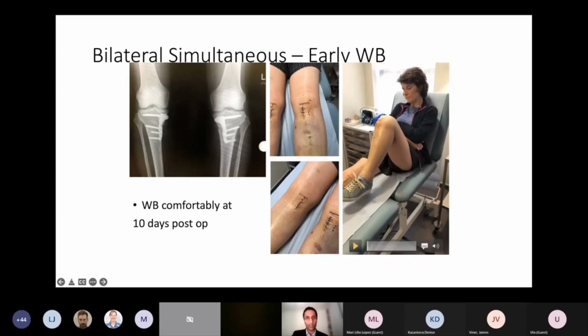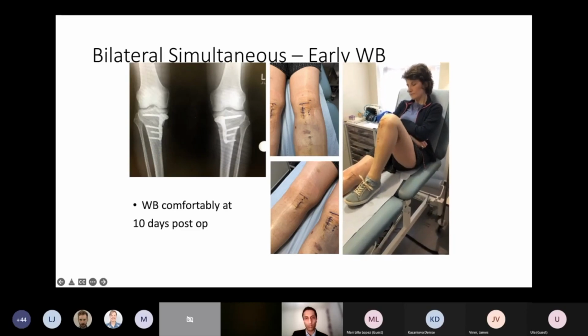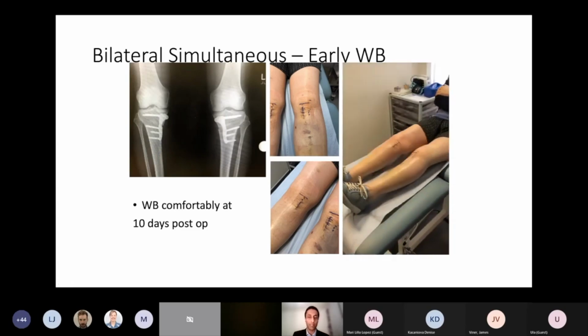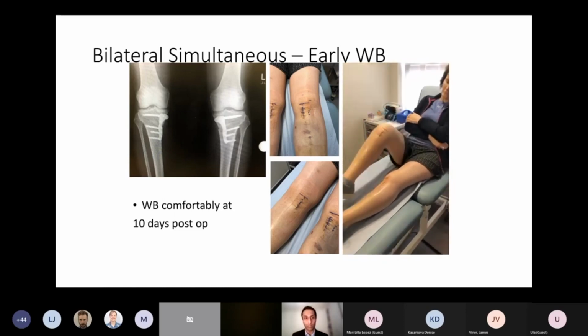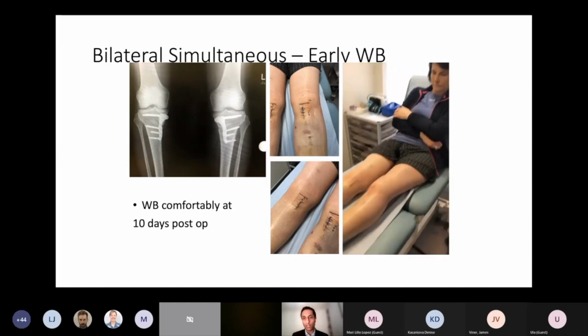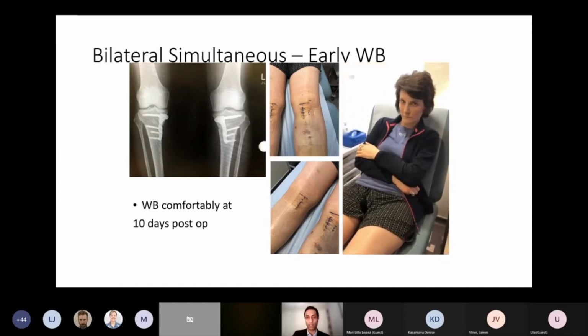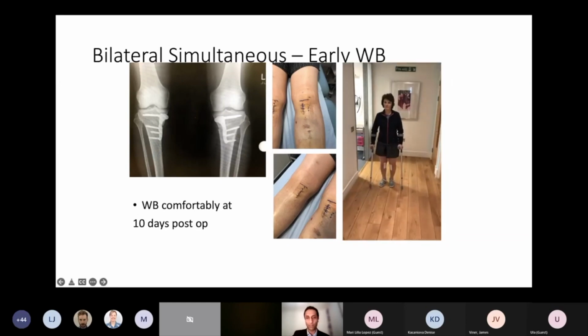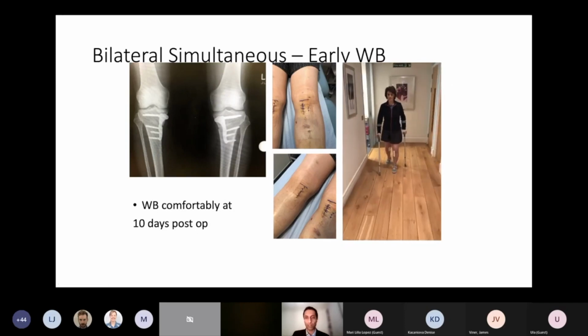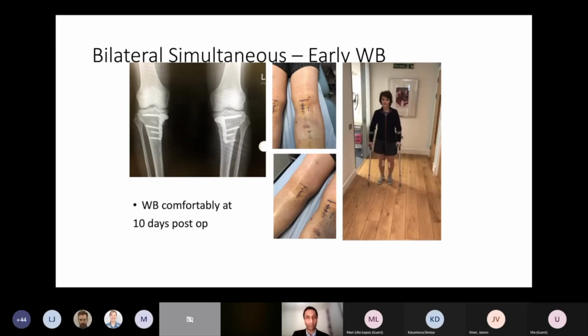And this is her, the same patient as we saw earlier, 10 days post-surgery, just coming in for wound review. And you can see, thanks to the cryocompression devices and the patient not overdoing it, the swelling is minimal within the knee joint, with not too much pain and happily mobilizing with the crutches. So this has been revolutionary in our practice, and so far it's working well.